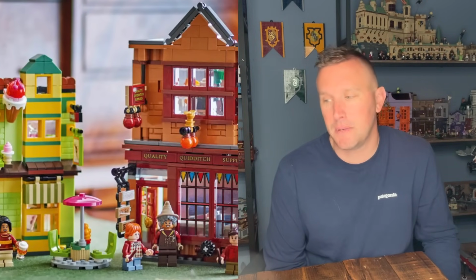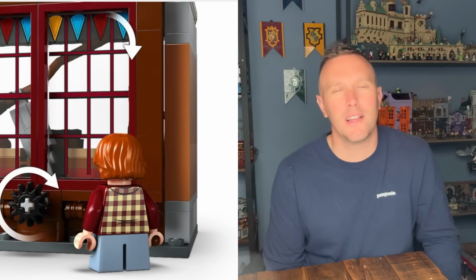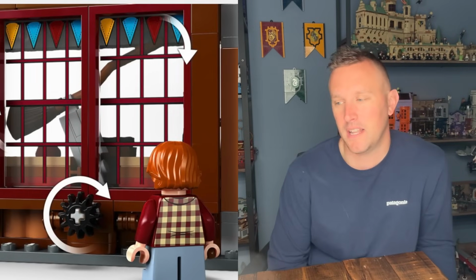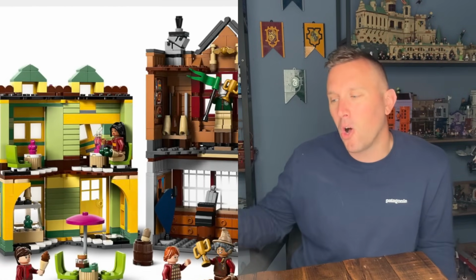I will be buying this because I do collect both the D2C scale Diagon Alley as well as the play scale version. I do like both of them for what they are. I like this new broom piece. This is probably what I'm most excited for outside of the minifigures with the Quality Quidditch Supplies set. But all in all, there just isn't a ton new that's really drawing me to this set.